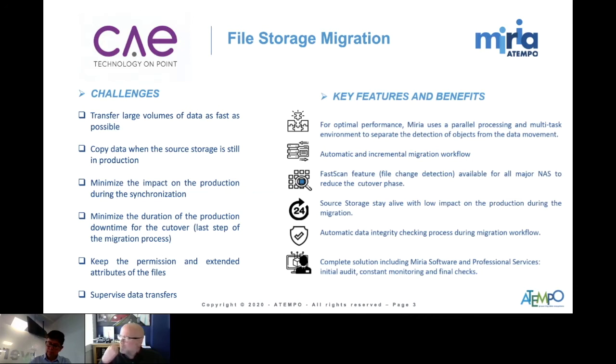Hello again, everybody. Starting on the key features and benefits side, I would like to start by the end, saying that this offer between Atempo and CAE is really a turnkey solution. The idea is to bring together the competencies and experience of CAE with their customer as integrator, to manage the project and do some consulting, and on our side as a software developer, to have a software that enables CAE to really manage a smooth migration for you.